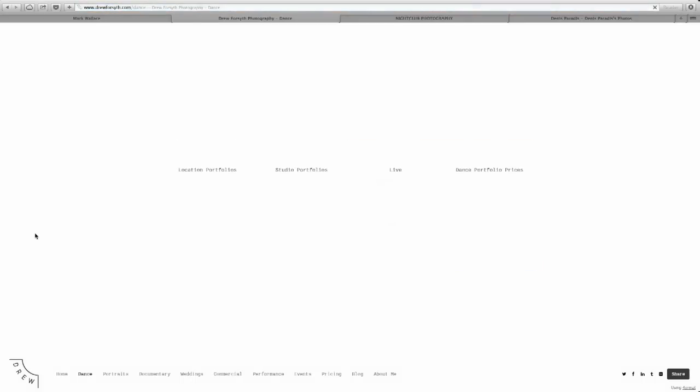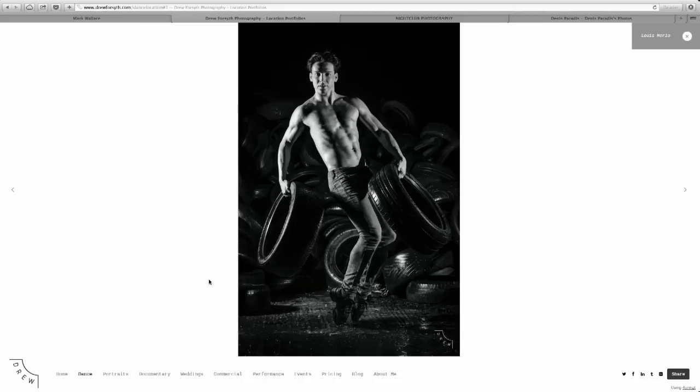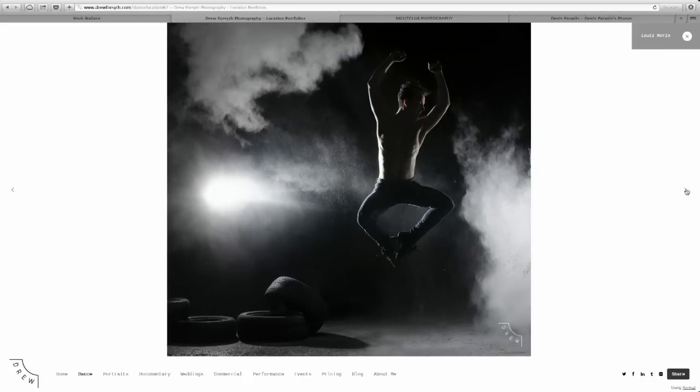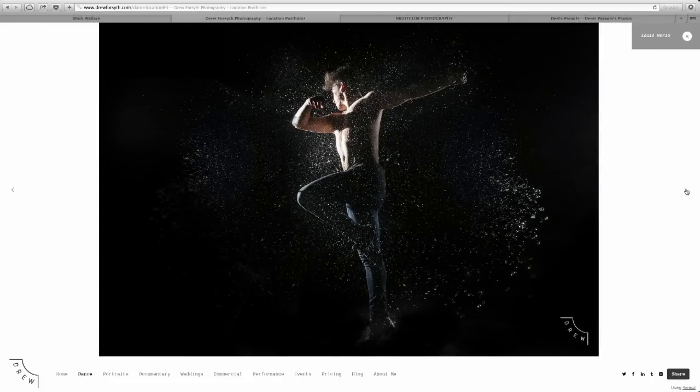We're going to check dance first. I have high hopes for this website, because Drew has set the bar pretty high with his About Me page, and we need to see if he can actually live up to those expectations. So we're going to take a look at some of these photos right here. This is definitely a dance, well-lit dude with tires. I'm not so sure. Let's just go to the next one. So we have this shot here. These are great shots, these dancers. I'm not so sure what the tires are about. Maybe this is, I don't know, some kind of play or something that's happening here. But these are well-executed shots.